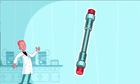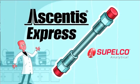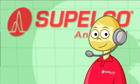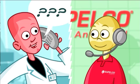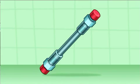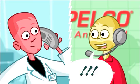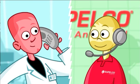He discovers these HPLC columns are called Ascentis Express and are available worldwide through Sapelco and Sigma Aldrich. Nick knows that Sapelco provides great customer service and technical support and calls for a product recommendation. He gets a product to order, finds it's in stock, and that it will ship out today. Nick is told that he can call back anytime for expert support and that many people just like him have tried Ascentis Express columns successfully.